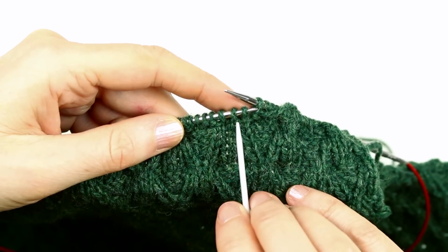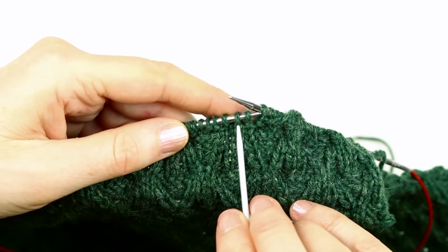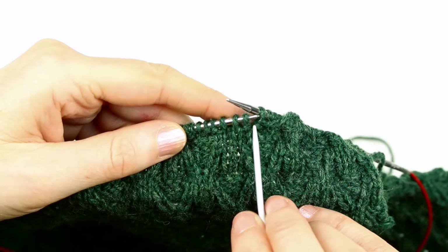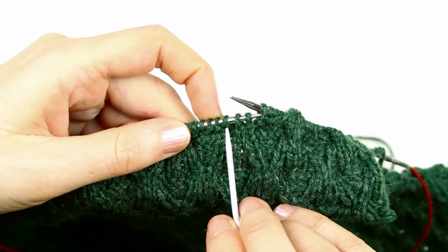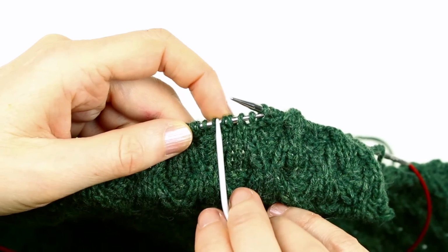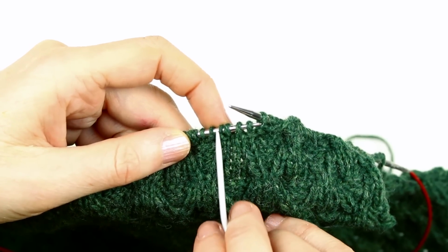And on either side of these columns, I have a purl stitch. So I have a purl stitch there and a purl stitch there. What I have to do is move this knit stitch across the front of that purl stitch and have it on the right-hand side. And this knit stitch has to be moved across the front of this purl stitch and have it on the left-hand side. So in the end, I would have a knit stitch, two purl stitches, and a knit stitch.